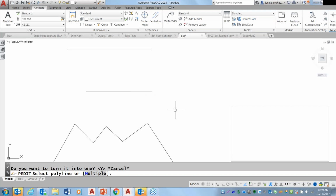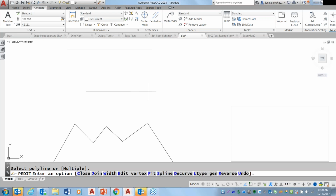So let me make your life easier. There is a cool system variable called P-edit accept. If you set that to 1, it will never ask you that question again. Yay! Let's go back into P-edit again. I'm going to select this object. Look, it didn't ask me that question. It was smart. It says, oh, she must want to convert that line into a polyline. And it allows me to go on my way, saving me from that extra enter, from that extra click. It's a beautiful thing. Admit it is. You know you love it.